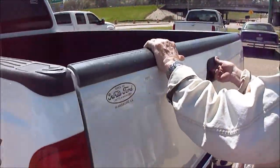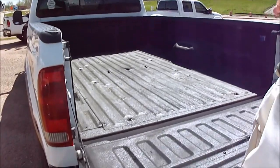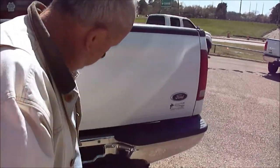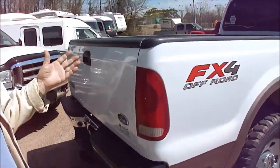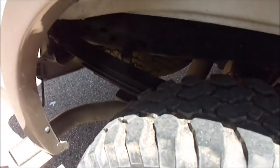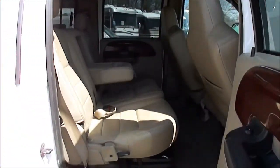FX4 four-wheel drive. I'll let this down. There's your spray-in bed liner. Works perfect, just like it should. Perfect latch. Big bumper. Look down the side. These trucks that are not pecked and beat up, we like them a lot. And showing you the tires and under the frame there. We'll look back here just to show you what it looks like. There it is.